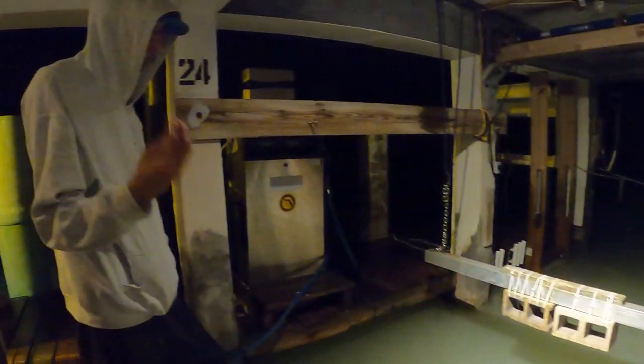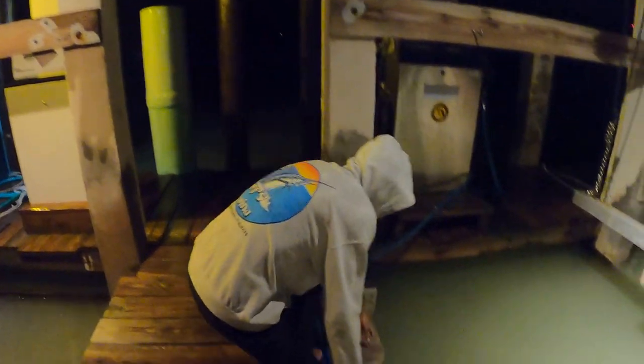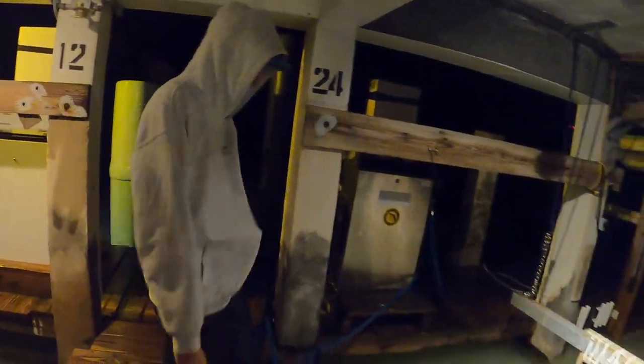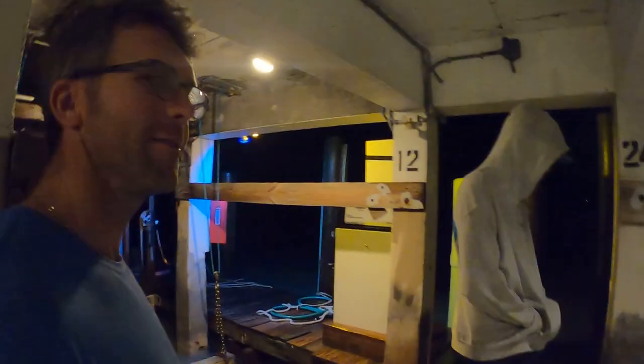You can feel the sediment in the water when I put my hands in there. It just feels grainy. Unbelievable. I've never seen such a mud hole in here. Wow. Unreal.